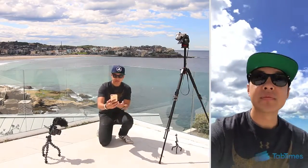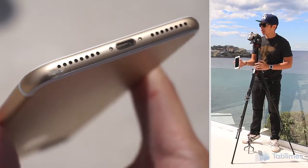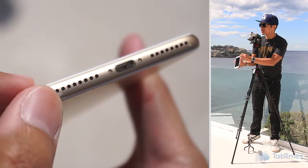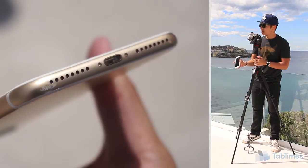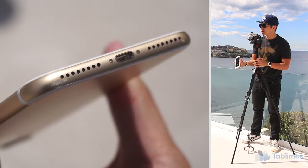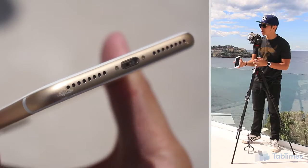Hey, so let's take a look at it. And there's your scuff. It's a pretty good one too. Actually feels like the metal is no longer smooth. It's right next to that speaker, one of the 2 speakers on the bottom, or rather 2 speaker grills. But yeah, so far so good. Metal body's still holding up well for the iPhones.